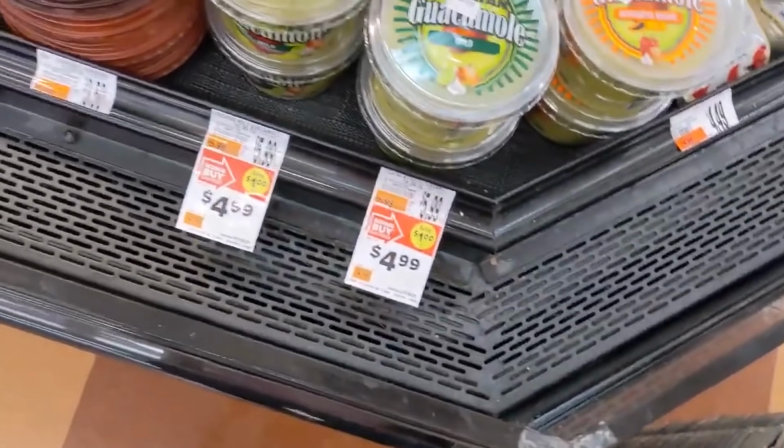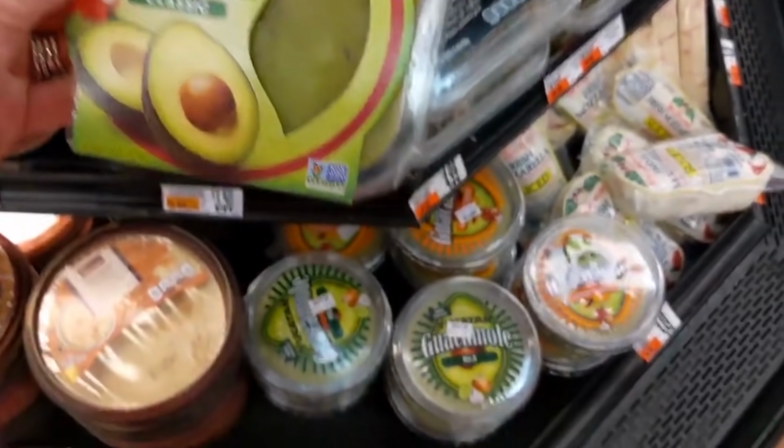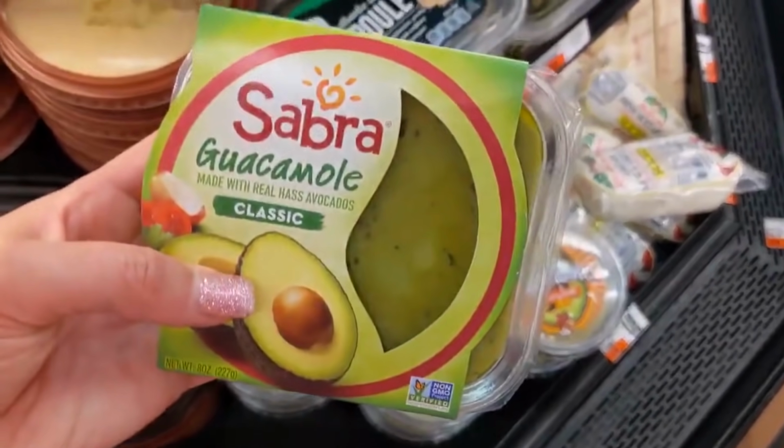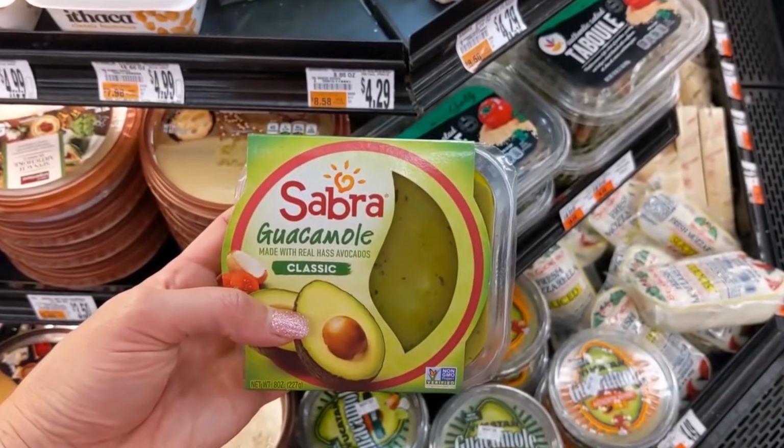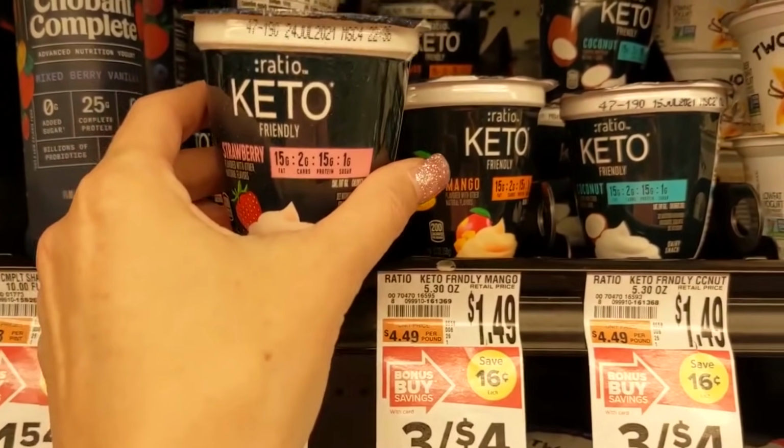I did want to get some high fats, of course, so I'm getting some of their guacamole. They have incredible guacamole choices that are super fresh and really easy. Friendly reminder, you can also do grocery pickup or grocery delivery as well.